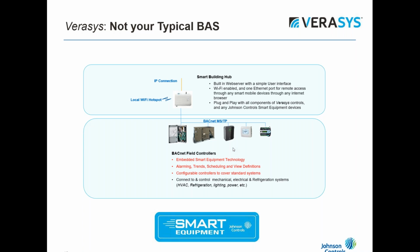And that's a great feature set from the PENN perspective, because we've got the MR5, and that from a case controller approach would, you'd basically go in, install that component in your facility or your refrigerated case, and you're going to be able to hook that up to the Verasys Smart Building Hub and address it, and now you've got a full-blown access to that system with a Wi-Fi enabled web server, and then you can also access that solution via Ethernet port remotely through any mobile device, a tablet, a PC, or your cell phone.